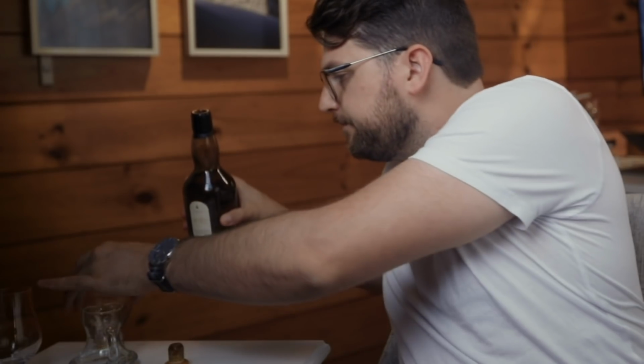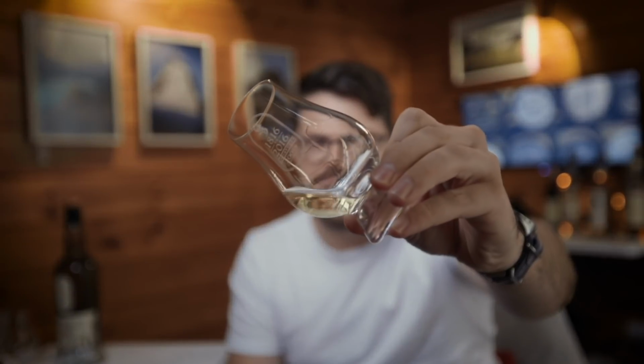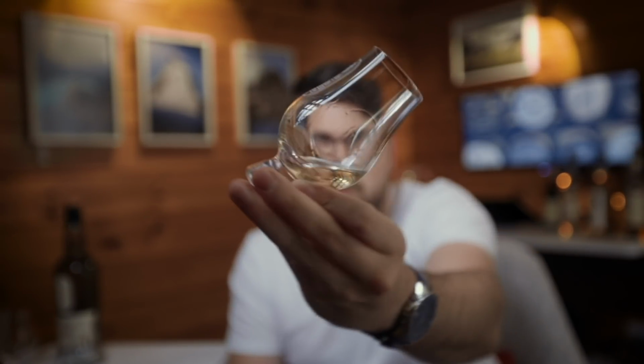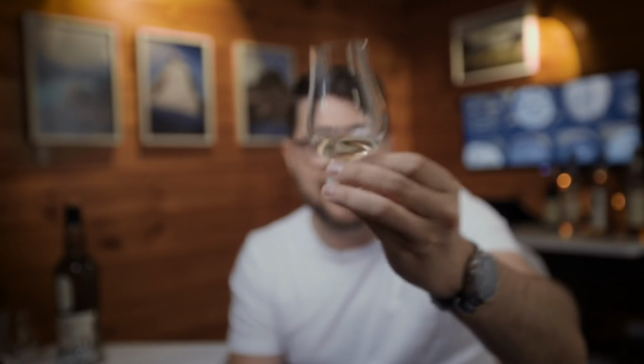I'll just pour myself a dram. Yeah, I can't see that any colouring has been added to that. It definitely looks like a natural, nice straw colour. This is a great colour. I love seeing this colour. So let's just have a little dram.